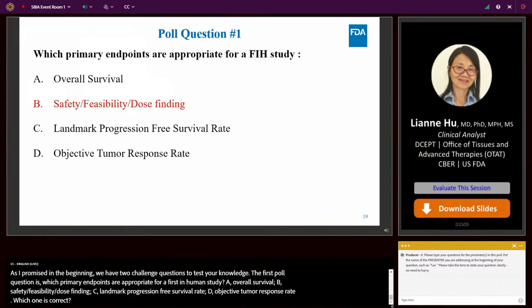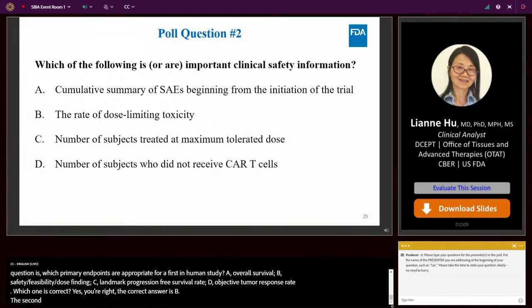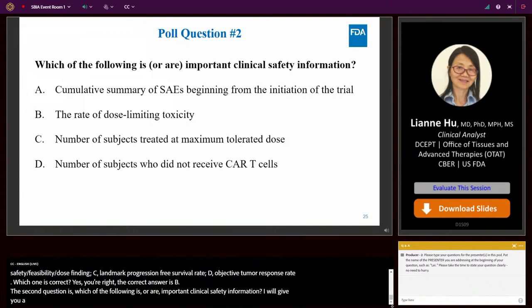Yes, you're right. The correct answer is B. The second question is, which of the following is or are important clinical safety information? I'll give you a few seconds to answer this.